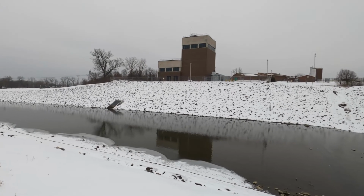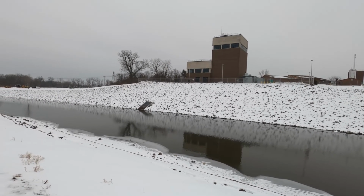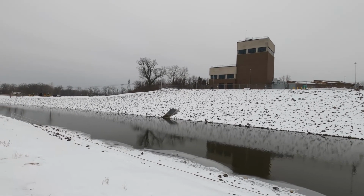But this, like I said, has only been here since about 1974. So there's a lot of history with the area, but there's not a lot of history with this dam. I think there's a historical plaque over here, so I'll stop and show you guys that and see what it says.